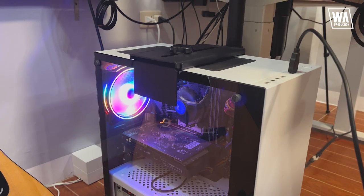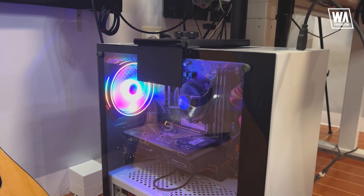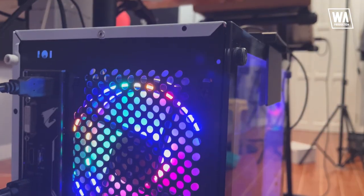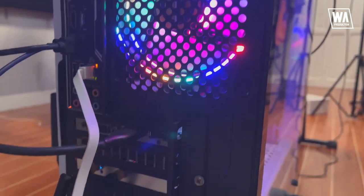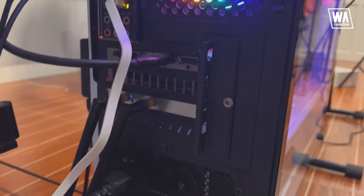So, let's start with my workstation and equipment. I run Windows 10 Professional on a 10th generation Core i7 processor with 32 gigs of RAM, 2 terabytes of SSD storage, and a GTX 1660 Ti graphics processor with 6 gigs of VRAM.